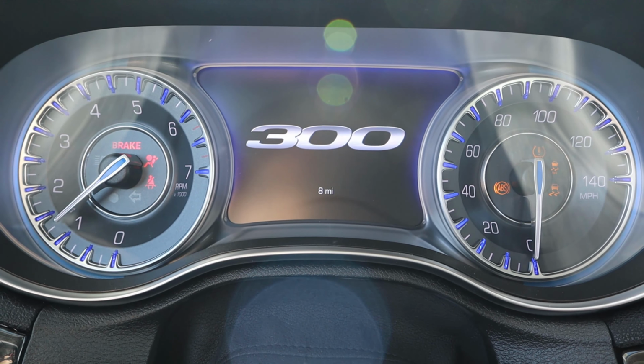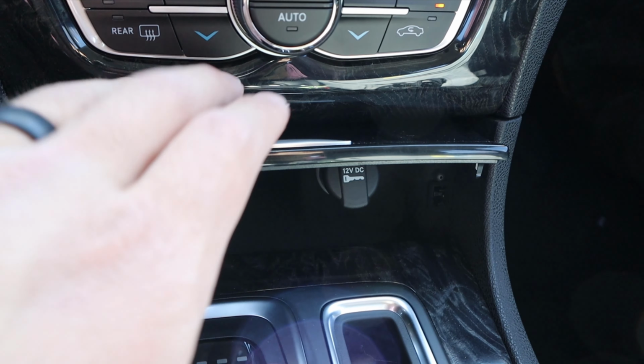As you can see, really easy to use, and there you go. Down below here, we've got analog controls for the radio, stability control, parking sensors, and then we've got our dual zone climate controls. And then if we press this little button right here, decent amount of storage space actually. You got 12 volt inside of it.